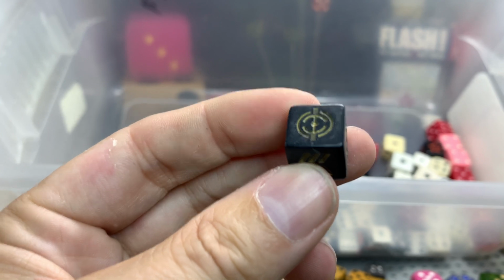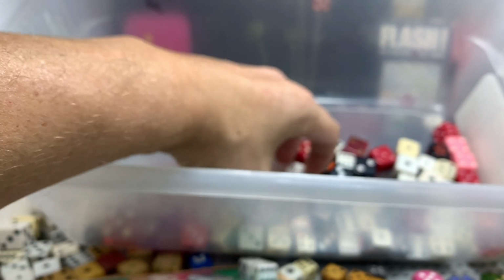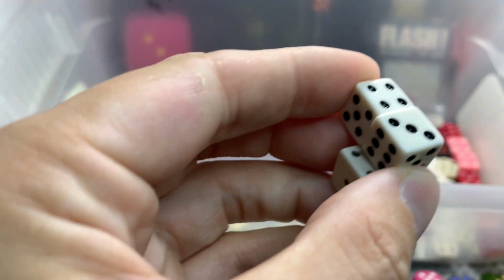This is another one from the Star Wars that they did. They did the blue and black. I don't remember what exact series this was, but they did make those. There's a couple smaller ones in here. I love the smaller size ones. Those I'd imagine would be a board game or something, because I would imagine bar dice being that small.